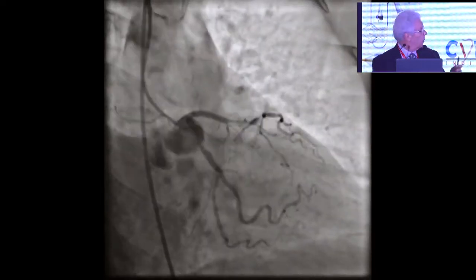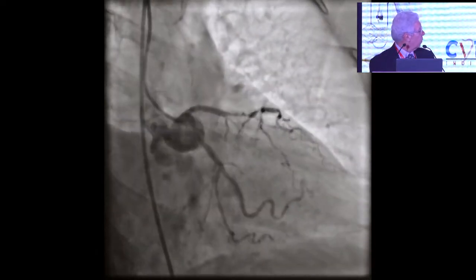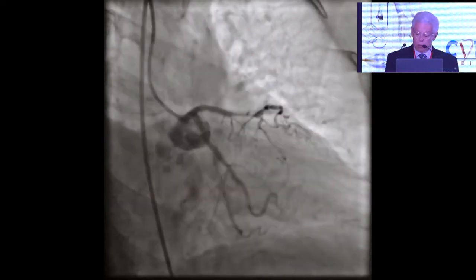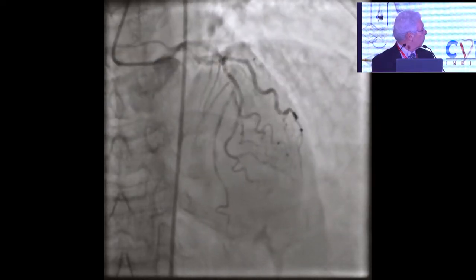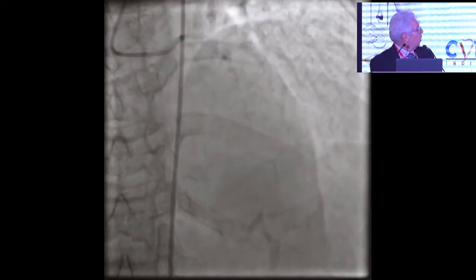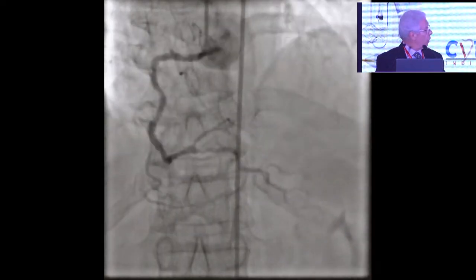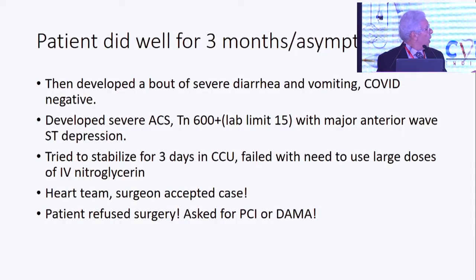Again, here you can see the distal LAD, a very small artery in a small woman, in a small diabetic woman. Here it is. That was a diagnostic angio. That was her RCA, and she had a PDA focal lesion here. We decided to treat her medically. She was too sick, and that was her preference.